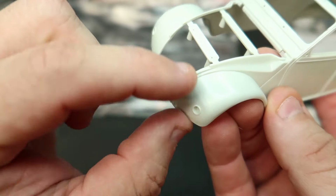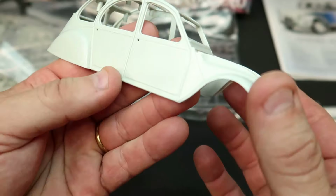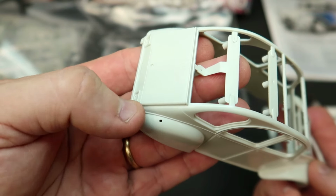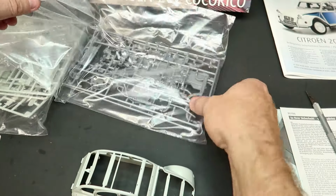I see one body or a parting line here and here. Very easy to get rid of those. I don't really see any more. They put them in the right spots. There is a very small one back here that you'd probably never see anyway. But yeah, super cool.